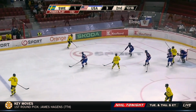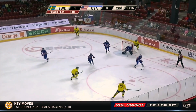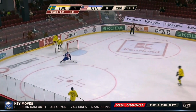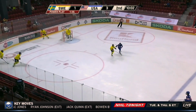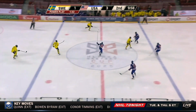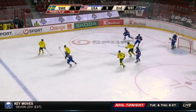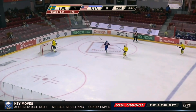Cross ice feed settled down by Holmertz. Right into the slot. That's powered wide by Mayer as the United States clear the zone. Now, the high bumper position causes teams some issues as far as who needs to flex out into that spot, and if you can use it effectively, there's some clean looks that you can get. Carried in, another pass up the middle for Mayer. And again broken up by the United States, and they'll zip it down the ice.